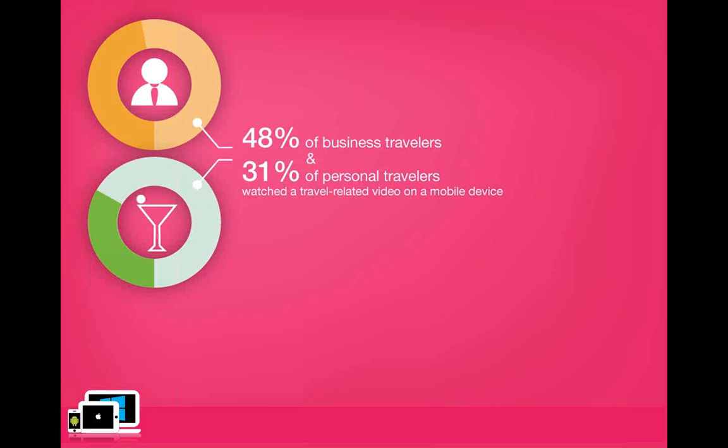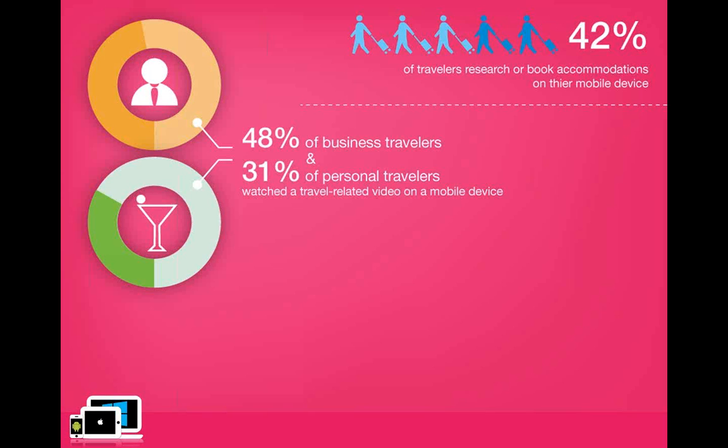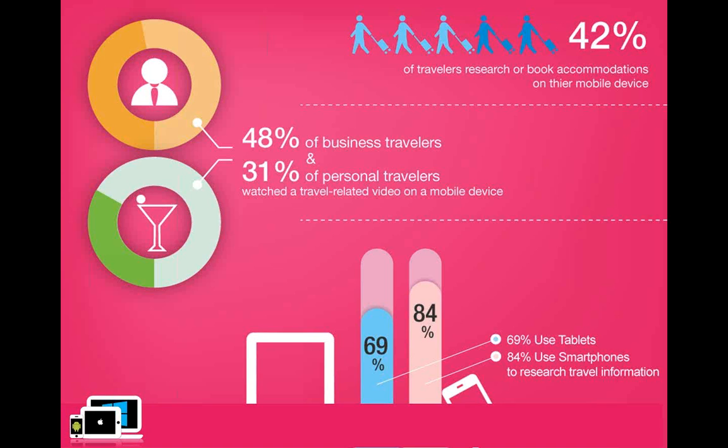So at this point, let's move on to mobile. Both business and leisure travelers are watching videos from their mobile devices. Almost half of travelers start researching their trip from a mobile device, with a higher number of them starting their research from their phone, actually.